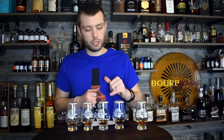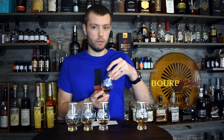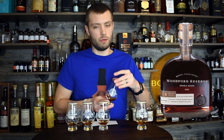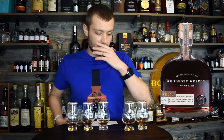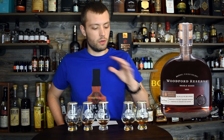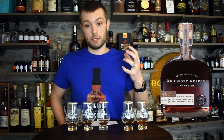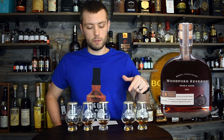Coming in at number 4, I am going to go with number 2, which is Woodford, I think. That's got to be Woodford. If that's not Woodford, I should be off YouTube. That has got to be Woodford Reserve. Great whiskey. The reason I put it this low is because it's underproofed, but the flavors that come through are excellent. I love those dessert qualities. If you just want to come down here and sip some dessert, that's what you go for.